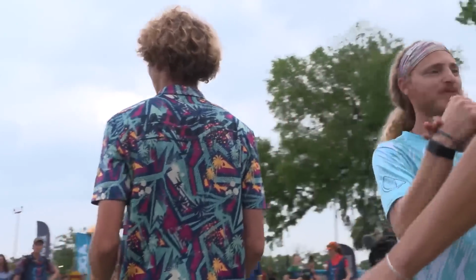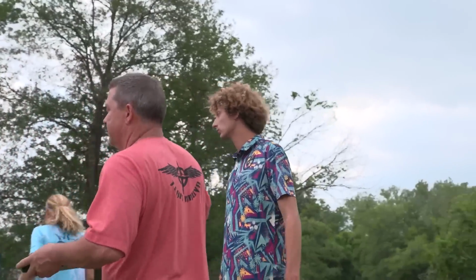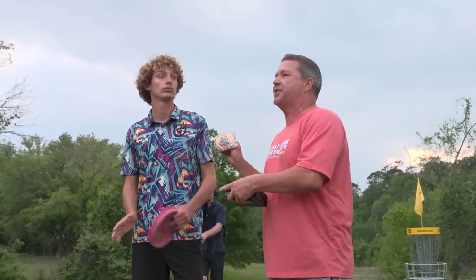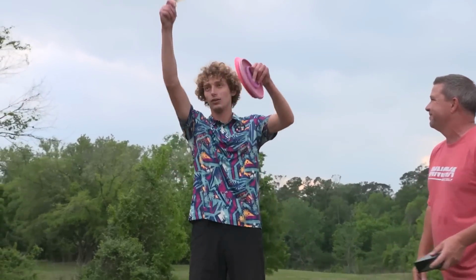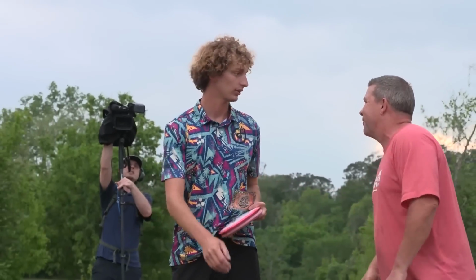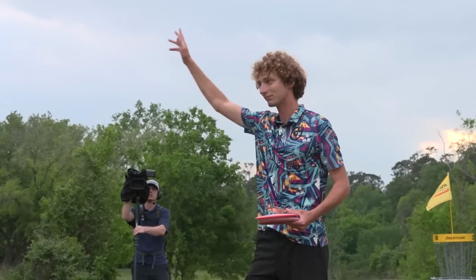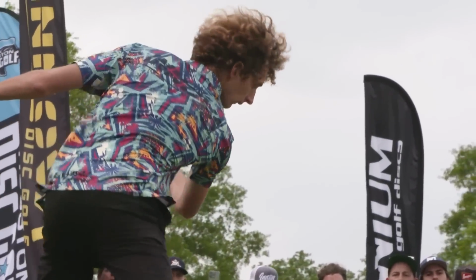Really impressive of Calvin. Ladies and gentlemen, your 28th annual Texas State Championships, the Innova Open at the Texas State Championships winner, Calvin Heimburg. There it is, there's the smile. Calvin's starting to get a little more comfortable with this winning thing on that national stage. If he continues this pace, he's going to start knocking on the door of that world number one ranking here soon.